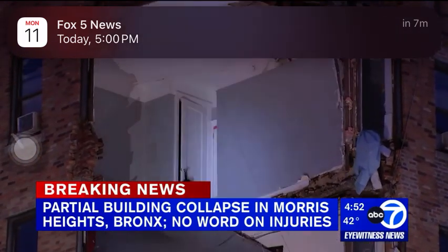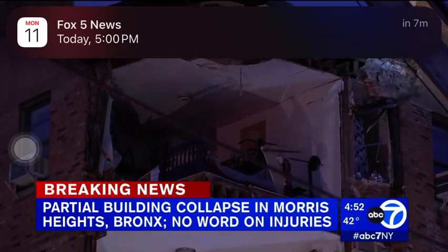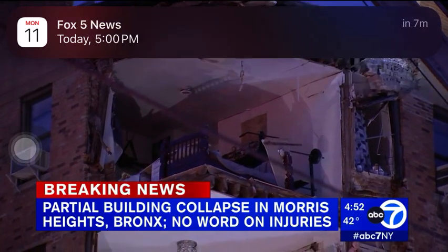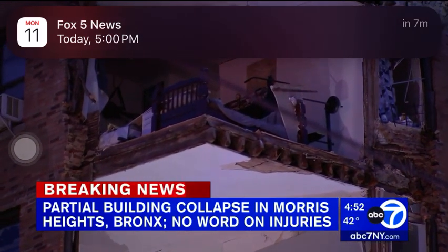David, it's hard to imagine that they would not have had some sort of heads up, or that somebody would have heard something. I mean, this is a highly populated area, residential where that building is, and then across the street and up the road here on Burnside, it gets heavily commercial. So this is the Bronx. It is a very urban area, lots of people here all the time.